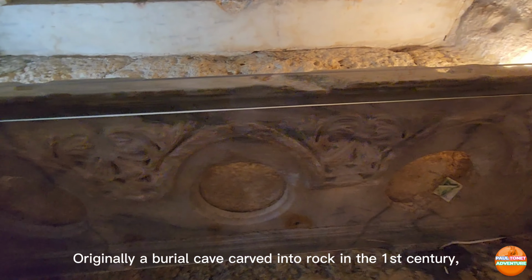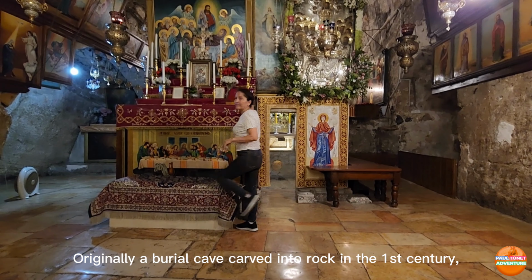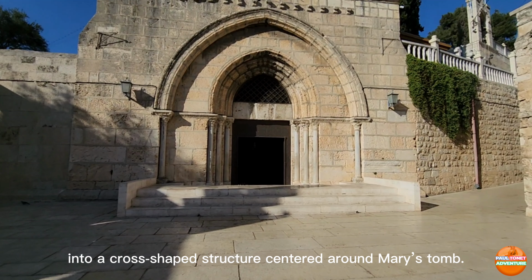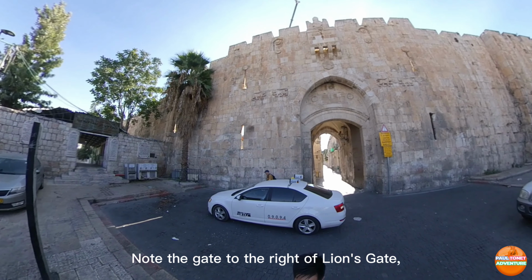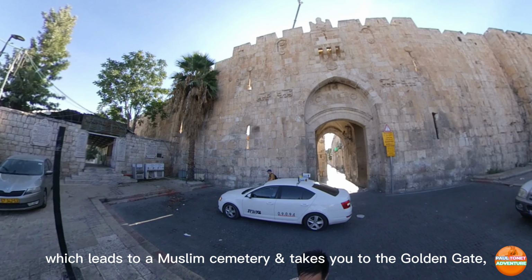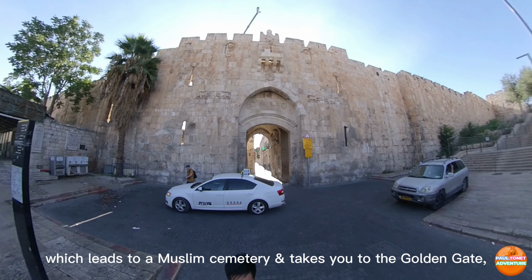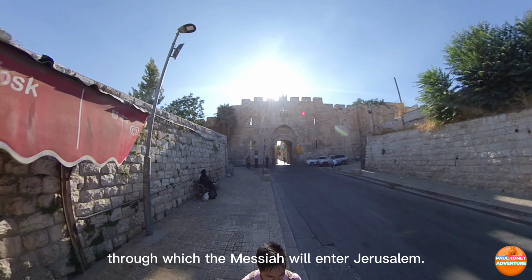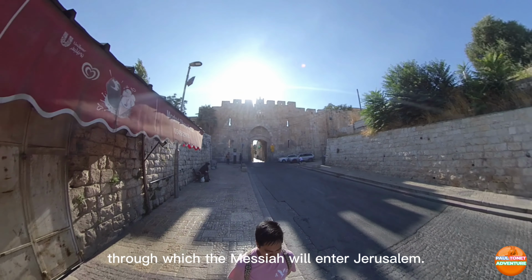Originally a burial cave carved into rock in the 1st century, the church was expanded in 455 AD into a cross-shaped structure centered around Mary's tomb. Note the gate to the right of Lion's Gate, which leads to a Muslim cemetery and takes you to the Golden Gate, believed in Jewish tradition to be the entrance through which the Messiah will enter Jerusalem.